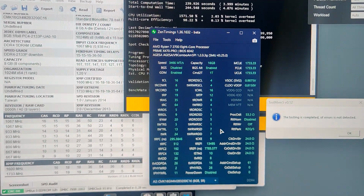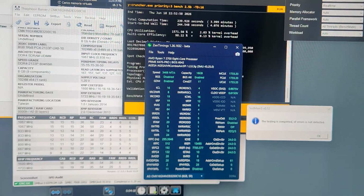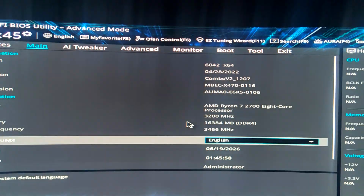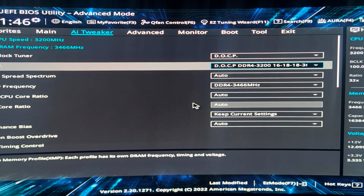So yeah, I've been tuning a lot of timings here. I've been playing with this computer a couple of weeks now, and I'm gonna get to the BIOS. I think that's all that remains to check the settings. In the meanwhile, I'm running off the stock cooler. Here we are in the BIOS. So let's get to the advanced mode and check some stuff. So that's DOCP selected from the BIOS.